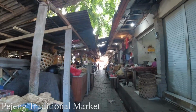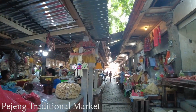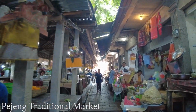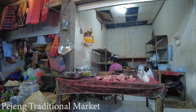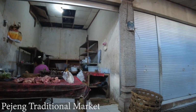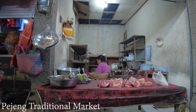Okay, so this is the inside, and in this market you will find many things, guys. Some people selling meat, flowers, desserts also, like here on the right side. This is the meat section. It's not really big. Normally there will be a few of them, but today I have only one left. This is selling pork.